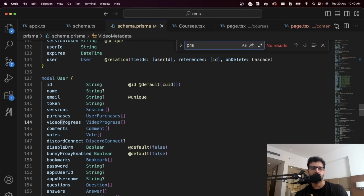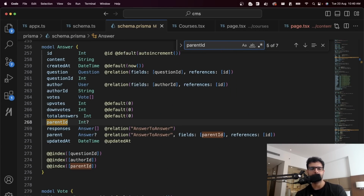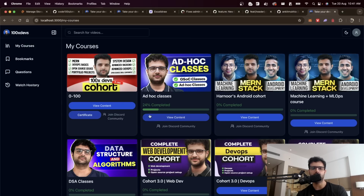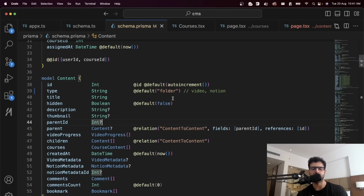Where is the parent ID here? I don't see that. Every content has a parent ID, which means if I have a folder above me. The top level folders don't have that. These folders don't have a parent ID. They're just top level folders, but every folder inside them will have a parent. Every content, be it a video or something else, will have a parent, which is again content.